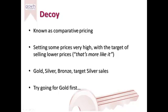Now you could always try selling them the gold item first, and if that doesn't work, you give them the silver option or the bronze option. So what happens is you show them an item, and they just might buy at a really high price. You've made a really great sale. If they don't, then you give them some cheaper alternatives that look better value for money.